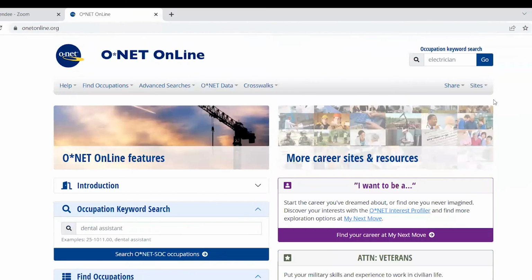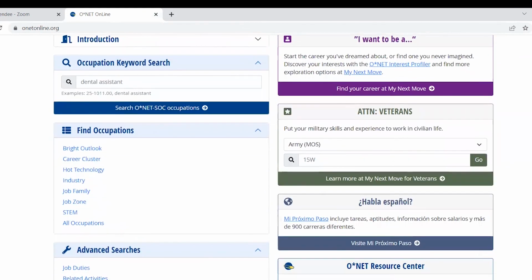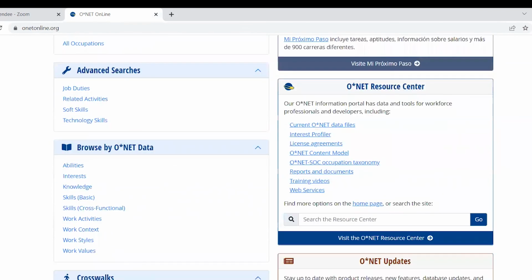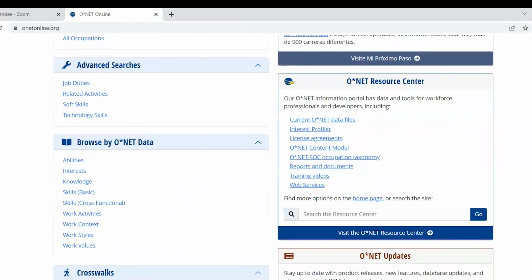Okay, so that's just a quick overview of O*NET Online. I didn't even go into half of what is here, but this is a great introduction to learn how to use the searches and the profiler. But there's a lot more information there. There is data, there is analytics that go much further into each job. So I would encourage you to check it out and take some time to do some research and find out what is available to you through O*NET Online.